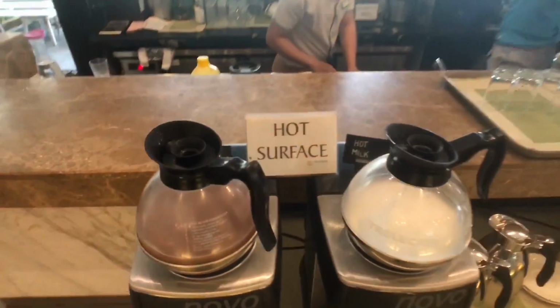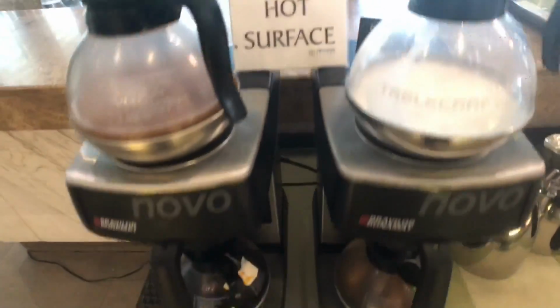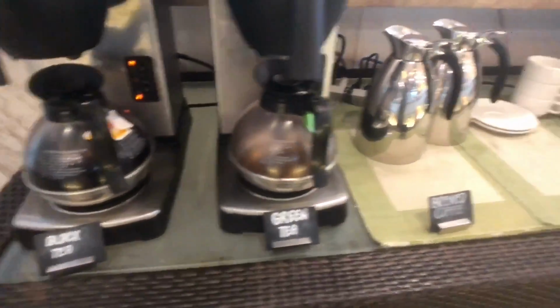For refreshments, they have apple juice, mango juice, and orange juice from concentrate, as well as coffee and tea.